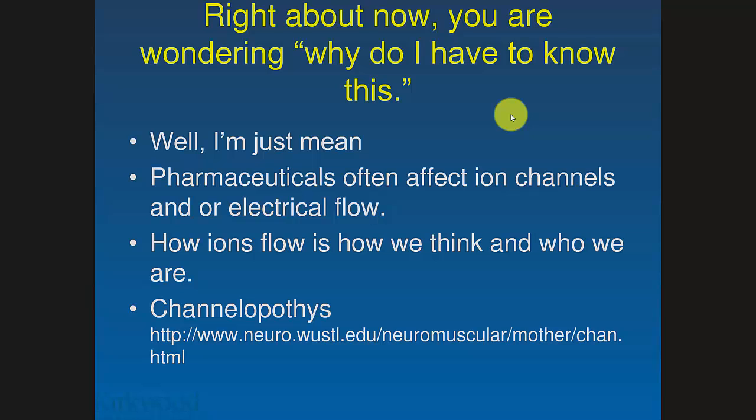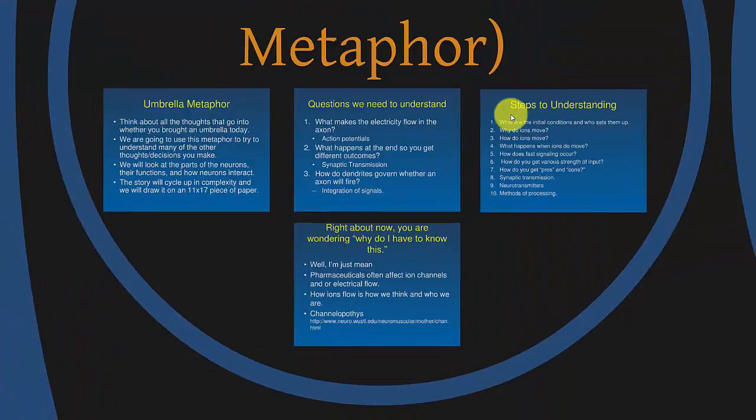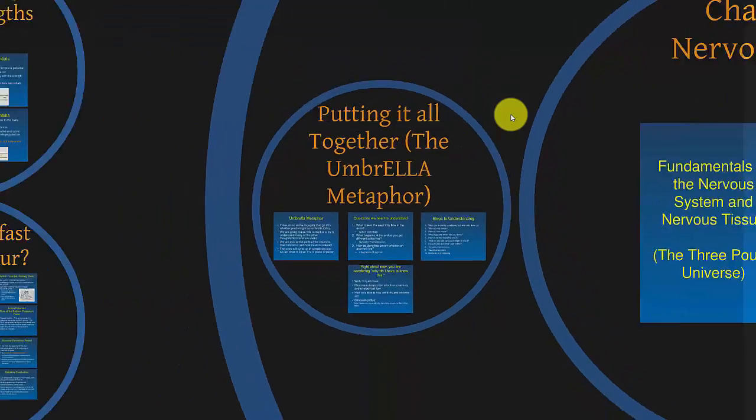The reason I want to do this is not because I'm mean, but because drugs affect ion channels. Understanding action potentials will help you understand how the heart works, and there we definitely give drugs to affect the heart. There are conditions that arise from problems with ion channels that you should understand when you head into healthcare.